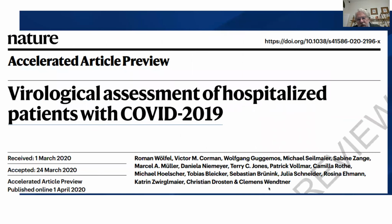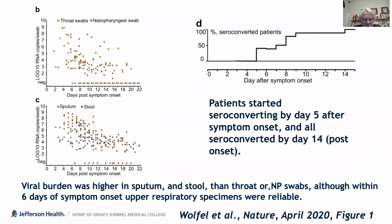So the last area that I want to discuss is a paper in Nature from a German group that just gives you an example of, first of all, the difference between upper respiratory tract and lower respiratory tract and the onset of immunity.